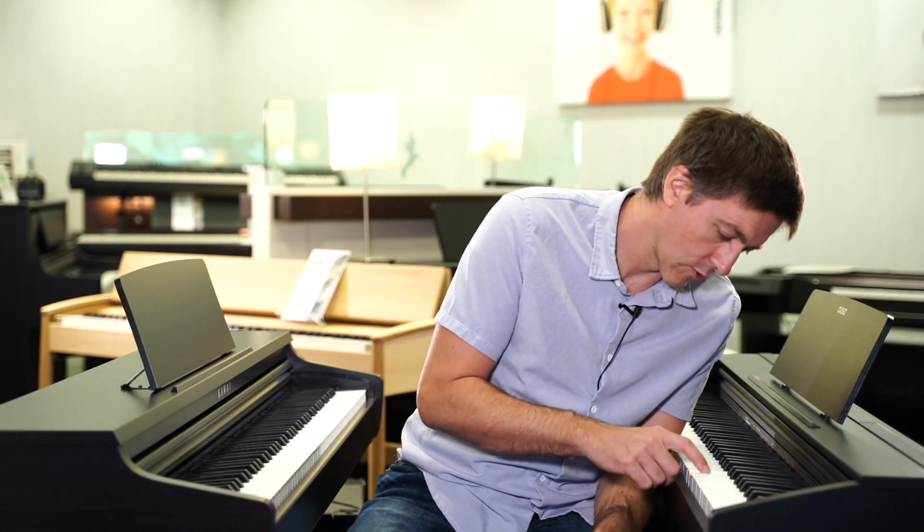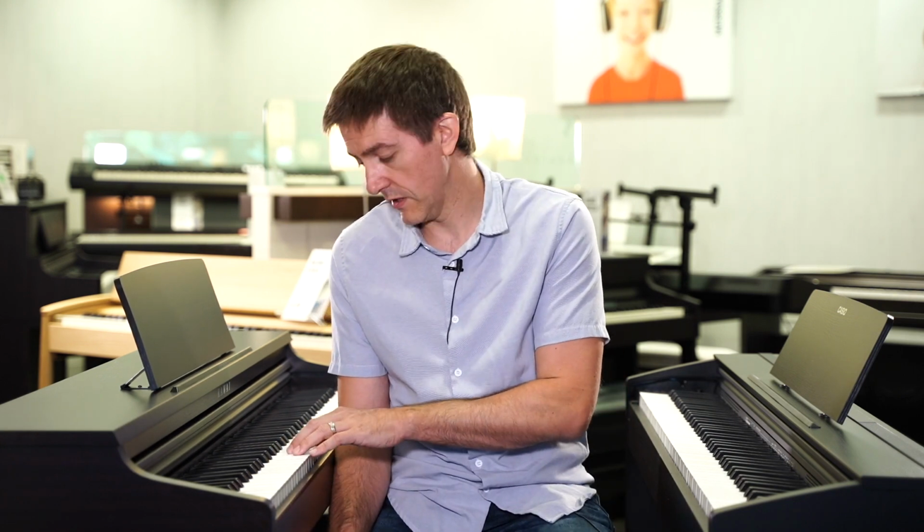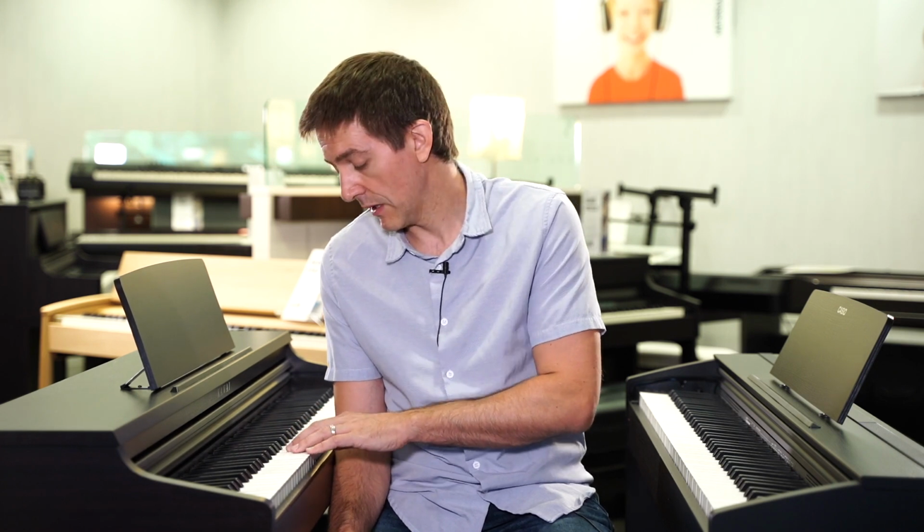The texture on the Casio is definitely a little more obvious or a little more exaggerated than what you get on the Kawai. The Kawai has a micro texture, so neither one of these is like a high gloss. They both have a really nice sense of glide to it. And so they both feel very comfortable on the fingers.